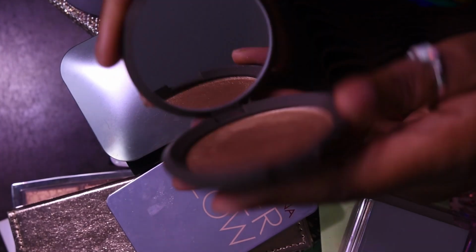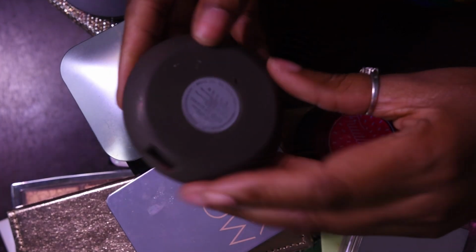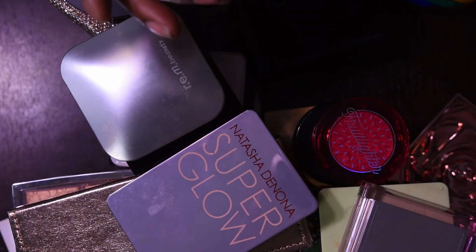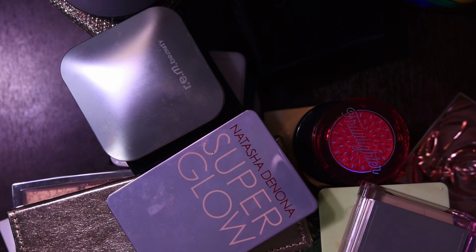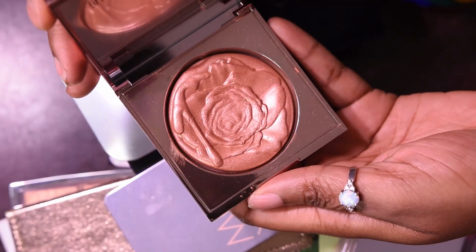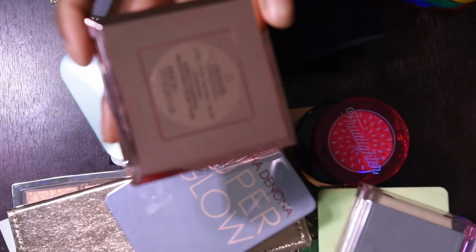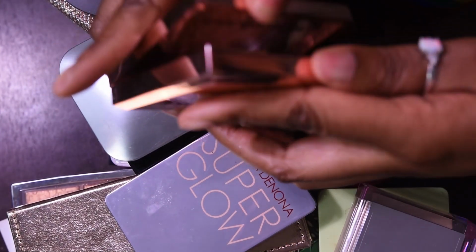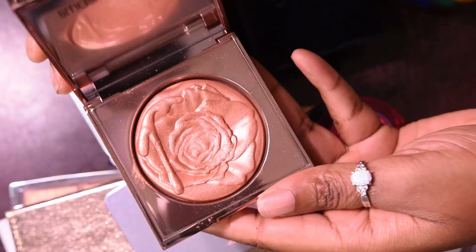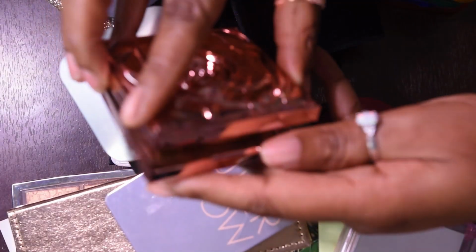I think it might be time for Becca to just go. I just don't, yeah, this has got to go. This is in Chocolate Geode. It's time for that to say goodbye. This is another old one. This is my Smashbox Vlada highlighter in the shade Petal Metal. A lot of people hated this highlighter. I actually really liked it, but once again, it's quite old and I don't really use it at all. So I'm going to go ahead and get rid of it.